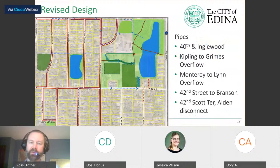The pipe segments are shown in dashed lines here, and I think of them as moving upstream from east to west. Maybe we'll start on the north for this list, with 40th and Inglewood. The possibility there is that we can move water from west to east to try to bypass some of the low areas between Monterey and Grimes. And then we've got the Kipling to Grimes overflow. It's the outlet to the inundation area, and we look at additional pipe capacity draining that inundation area. We look at the Monterey to Lynn overflow from the Susan Lindgren School and Monterey Avenue east to the inundation area.